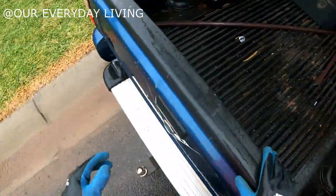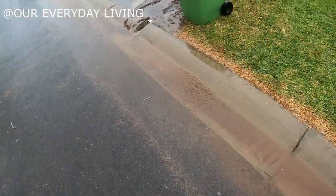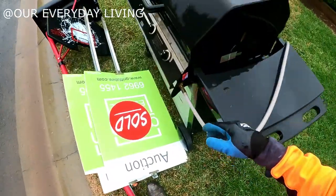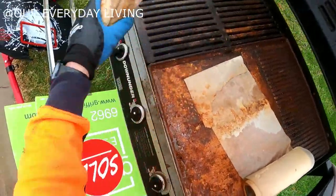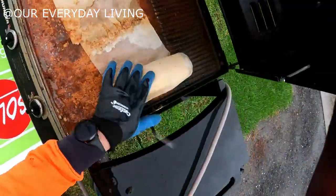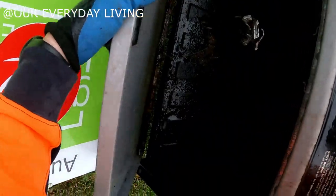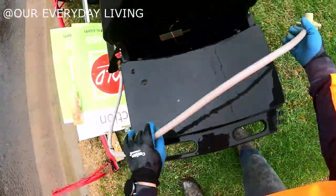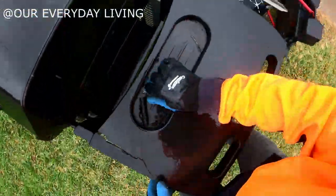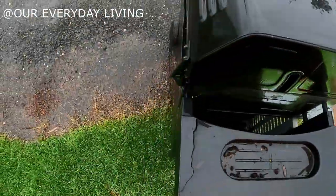Yellow skip bin. Yellow dumpster. I'm going to pick up this barbecue here. Looks like it's in good nick. Oh yeah. Leave them the paper. Hell yeah. Got it down here. That's not a bad looking barbecue, that. Alright. Oh, it's got some weight in it.